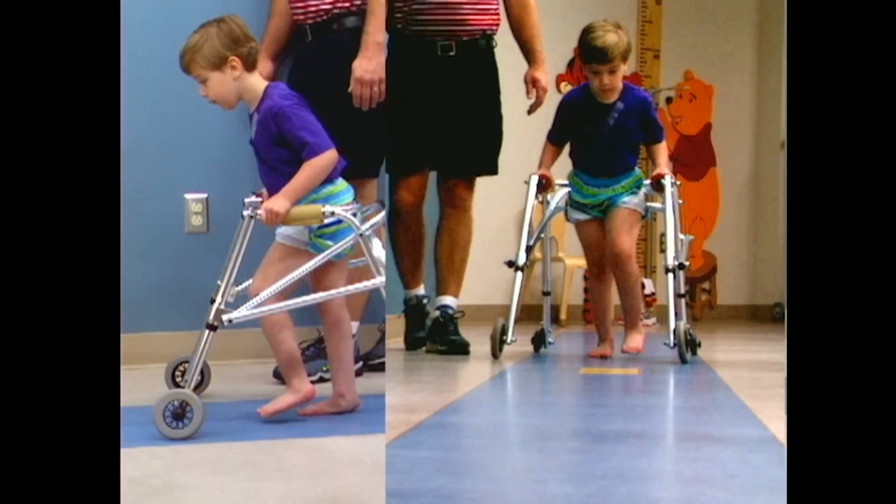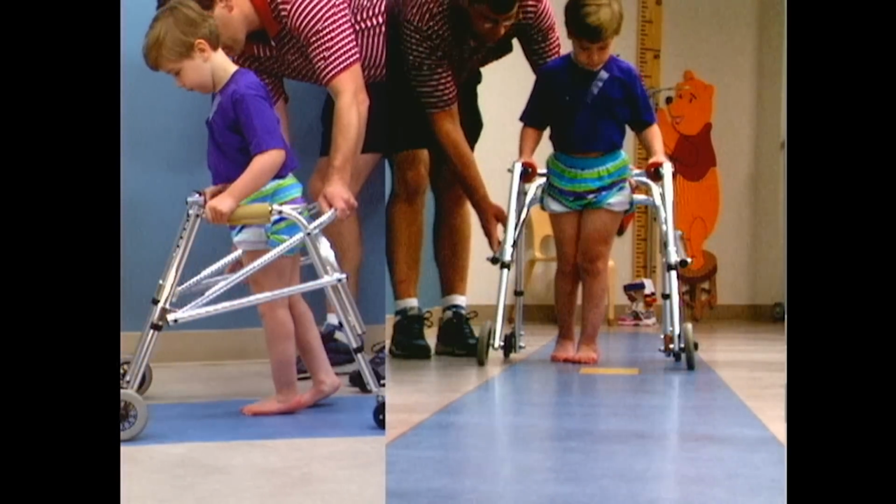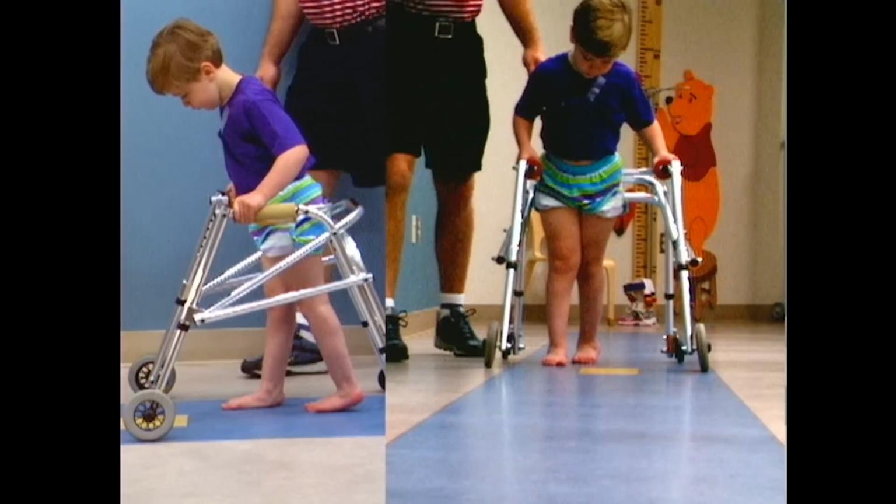We first learned about Abby's diagnosis when she was about 1.5 years old. I think I was overwhelmed. I think there was some denial involved. It was very hard to admit that this perfect little baby maybe wasn't exactly what I thought it was going to be.